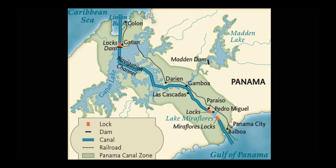But what's interesting is the Atlantic and the Pacific are at different levels, and so you have to either raise the ships or lower them in order to put them at the sea level on either side of the canal. And so we had to build those as well as everything else.